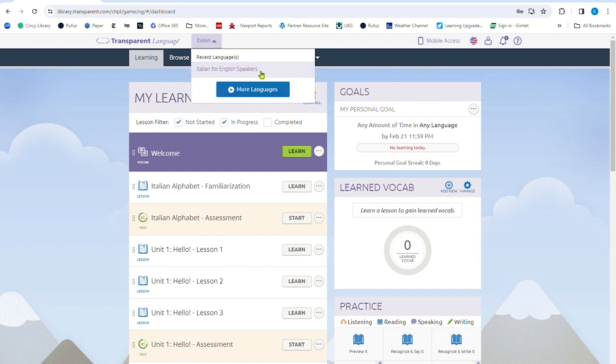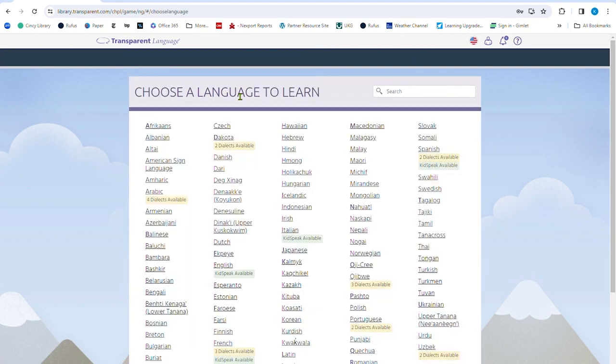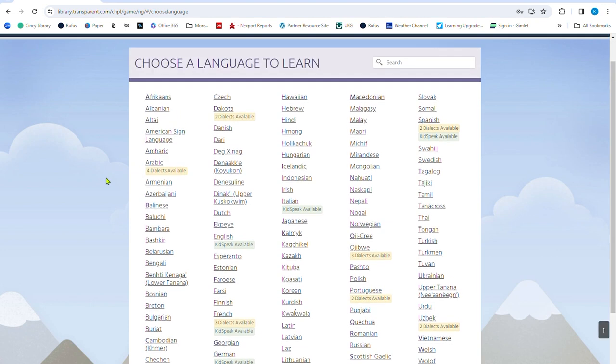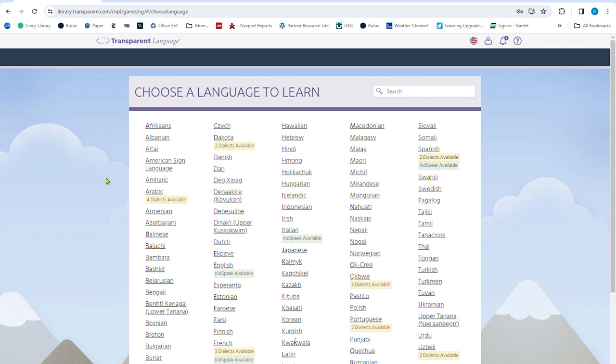And of course, if all of a sudden your plans have changed, you want to learn a different language, you just click here and then you're right back and you can select another language. Lots and lots of activities, lots of different ways to learn the language.